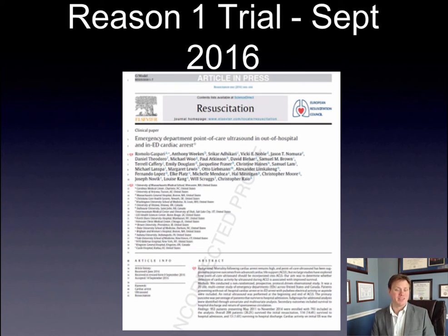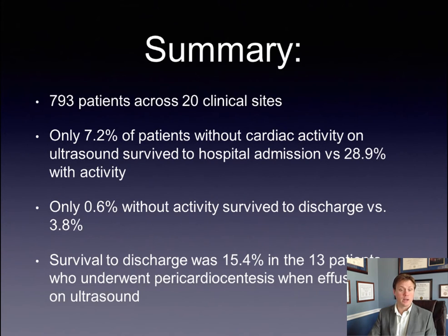But our most robust data set now comes from the REASON trial, which was just published in Resuscitation this past September. Now, I remember enrolling patients in residency for this trial, and it really has a great amount of data among several clinical sites. So they enrolled almost 800 patients, and only 7% of patients without cardiac activity survived to hospital admission, compared to almost 29%, and only 1 out of every 200 patients without cardiac activity survived to hospital discharge, versus about 4%.